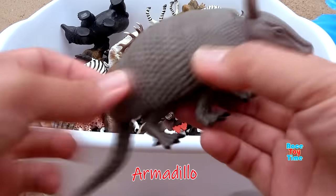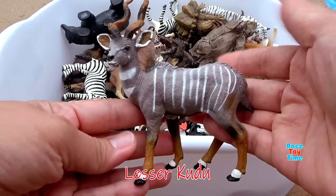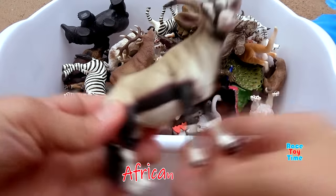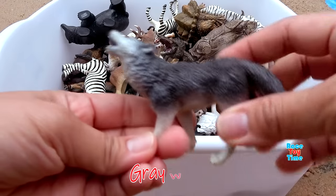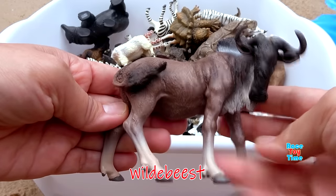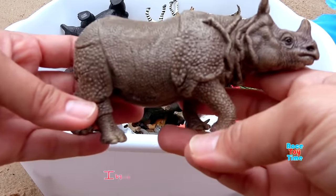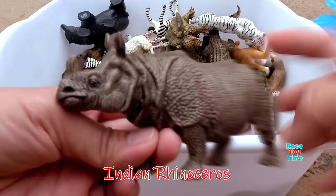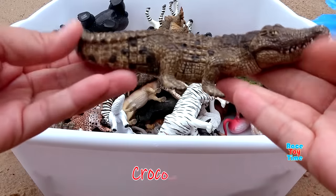Armadillo. Lesser kudu. African oryx. Gray wolf. Here's another wildebeest. Indian rhinoceros. Crocodile.